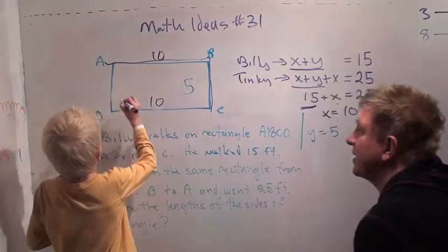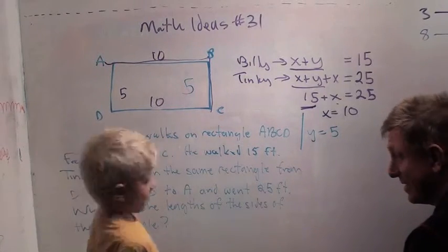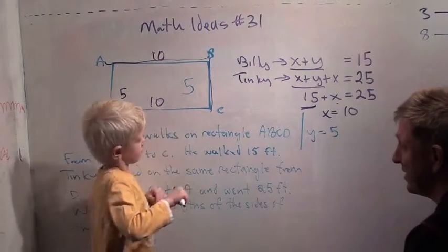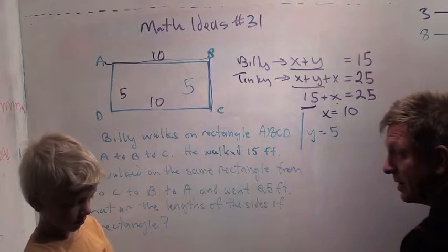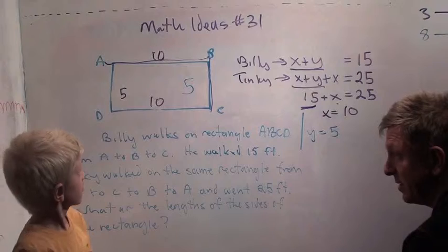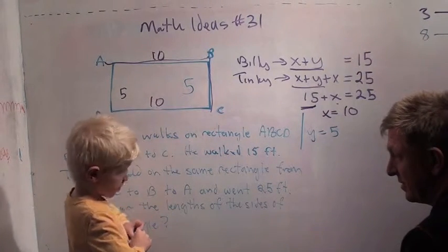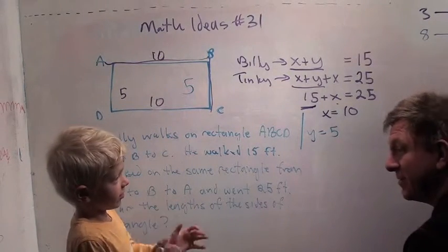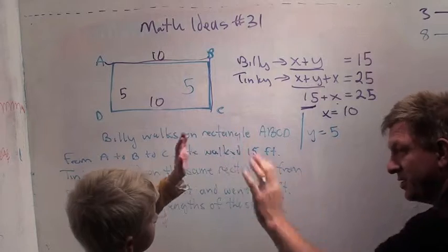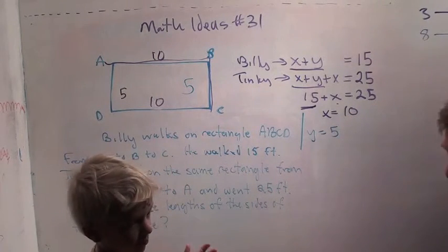You want to write that? Can you believe we figured that out? No, that was a hard one. But that shows you how fun math can be. You can have a really hard problem, and what can you do sometimes with a really hard problem? You can make it easier. Good job. Is that fun? Yep. Definitely. Okay. Good job.